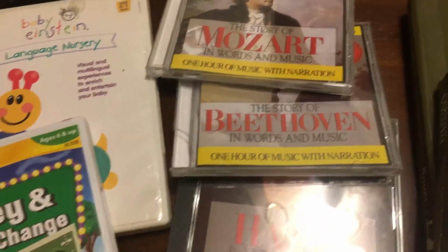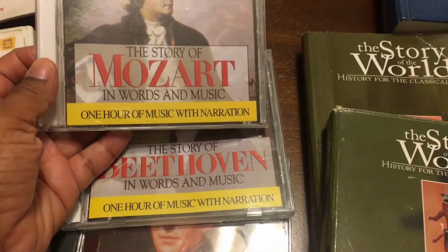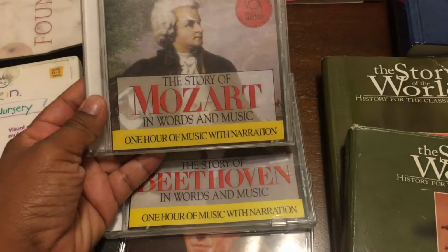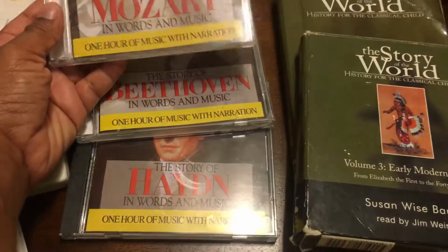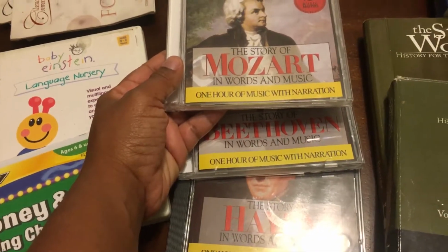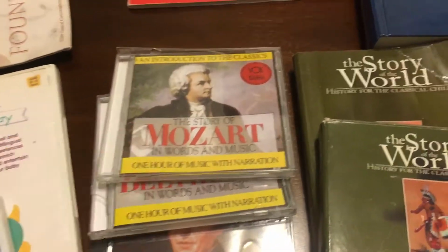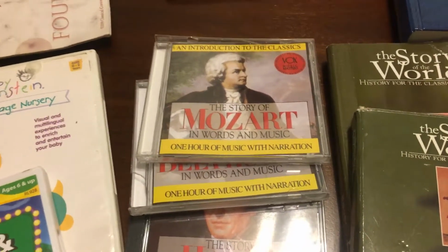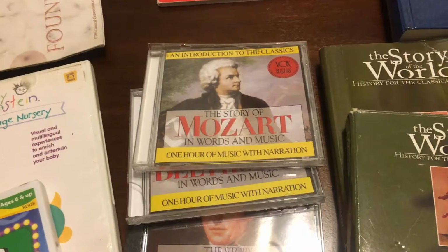Okay, so the story of Mozart in words and music, 1 hour of music with narration. These are great. They kind of tell the story. I have Mozart, Beethoven, and Haydn. I got this with one of my Father's World purchases that I made. They're great. This has been back in the days. We would listen to the CD while we were having lunch.